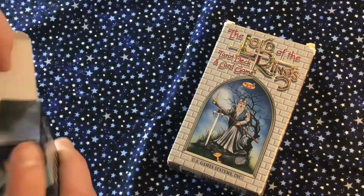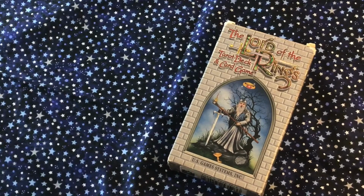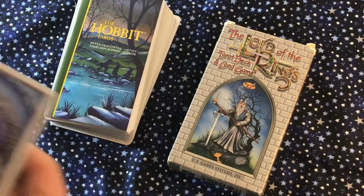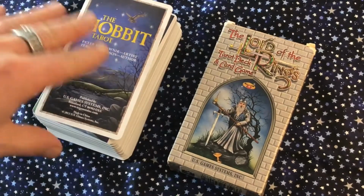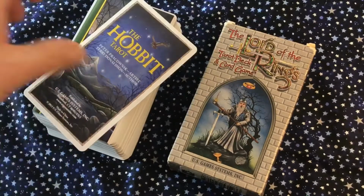What I'm going to do is flip through them together. And let's just have a look. Ooh, that's what I left behind. So what you get, oh dear, we're getting the cards all muddled up already and we haven't even begun. So in The Hobbit you get the beginning card, the introductory card.